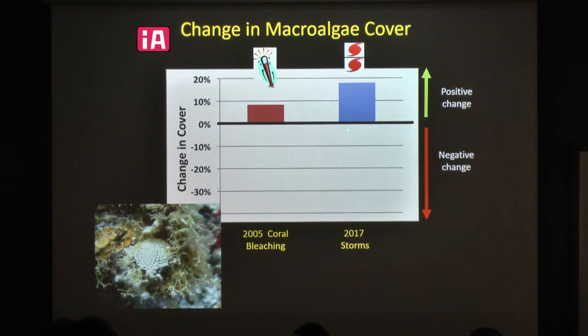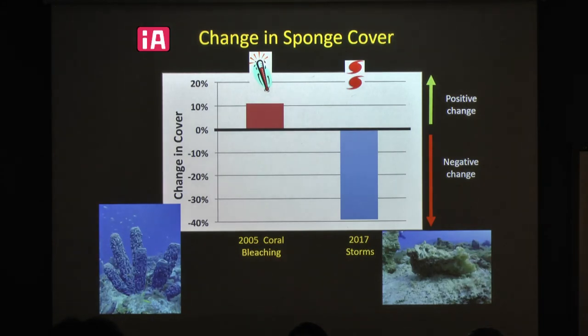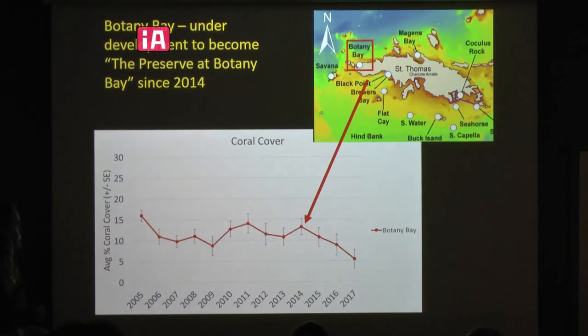Macroalgae cover. The hurricanes really promoted a huge amount of macroalgae in the Virgin Islands compared with the thermal event. The 2005 bleaching event also increased macroalgae, mainly because the corals died back so much to give area for the macroalgae to come in. In terms of sponge cover, sponges like thermally driven events because they get more space to take over from the corals, whereas the hurricanes, they didn't like the hurricanes. They took sponges like this and just shredded them. So sponge cover was really badly affected.